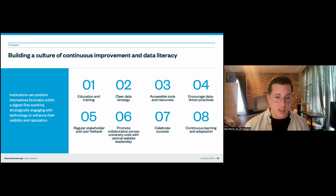2 is implementing those clear data strategies. Right now we know that there's clients out there that have just GA4 out of the box. We want to make sure we're at least leveraging the tools that we already have to get the best data out of them. And then 3, make sure we know what tools we have at our disposal, and then gathering maybe even more that can help us pinpoint specific insights. And then 4, encouraging those data-driven practices internally. Using data to back up our decision making, bringing that data to meetings to understand, should we have this CTA here? Should we be driving to this campaign? How are we driving to this campaign? Always backing everything up with that data that we've taken so much time to build.